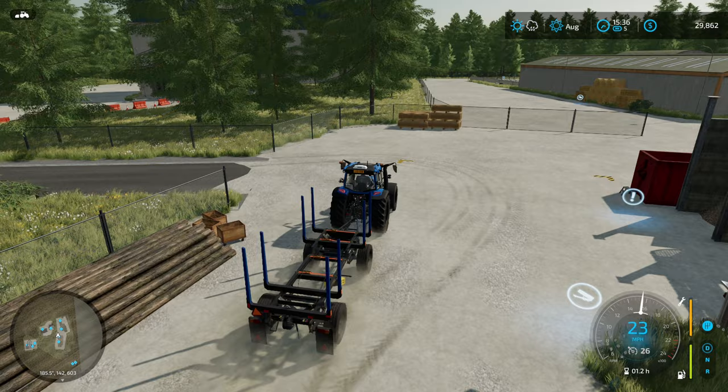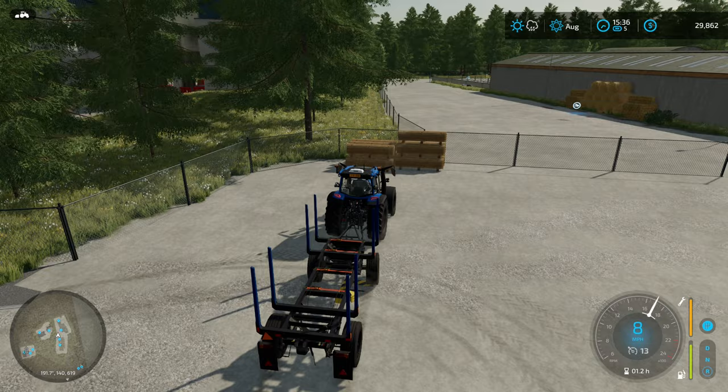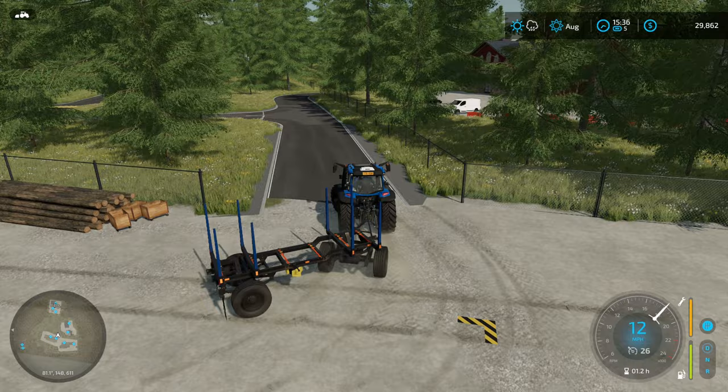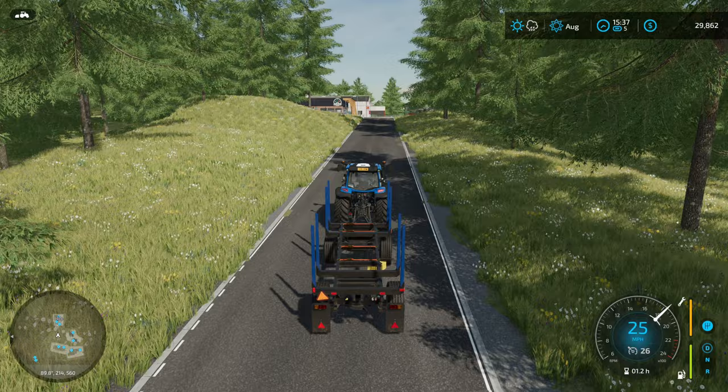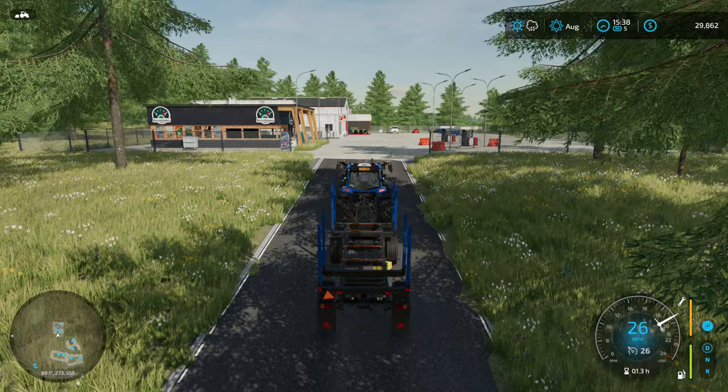Okay, we should now have enough money to do everything we need to do. So we're going to head back to the store. And we're going to buy a few things. I think I may have to leave this trailer here. Which is not a problem because I really don't want to do any more logging today. I think that's enough cutting trees by hand for one day.